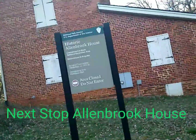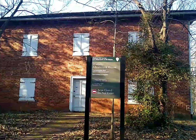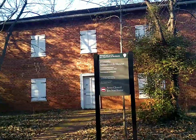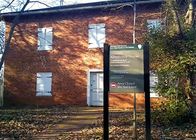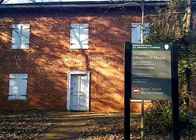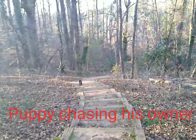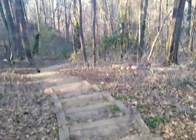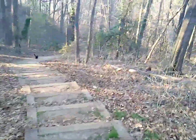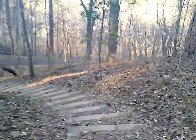This is the side of the historic Allenbrook House. And this looks like the front of the Allenbrook House. And here's the trail that leads down through the woods. And more stairs.